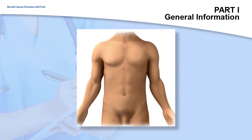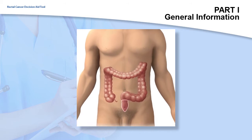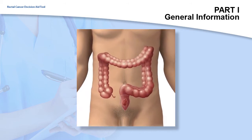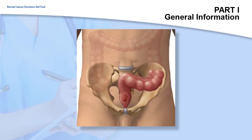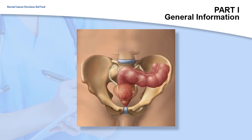What is rectal cancer, and why is rectal cancer surgery so difficult? Rectal cancer is a tumor located in the last 15 centimeters of the intestine. It is a difficult cancer to treat because of its location. The tumor grows in a very narrow space between the tailbone, the prostate, and bladder in men, and the tailbone and the vagina in women.